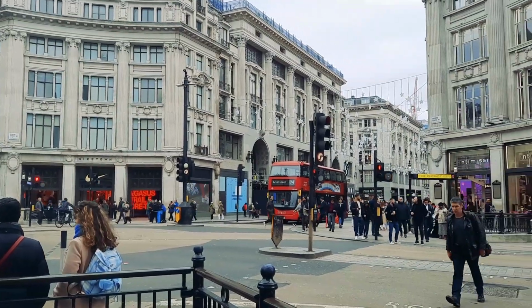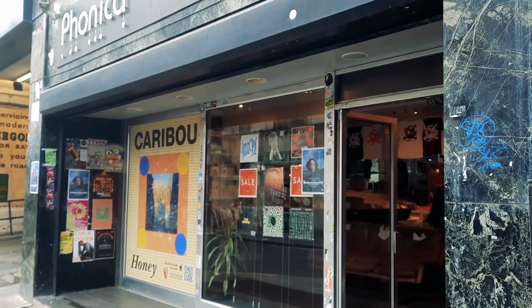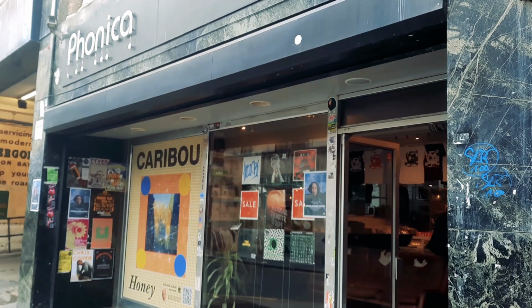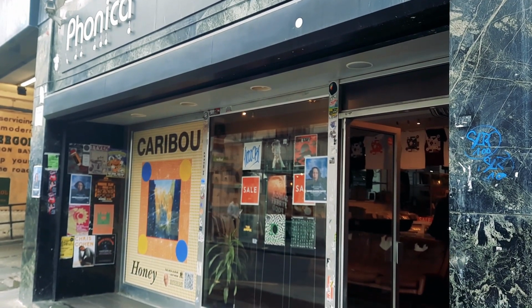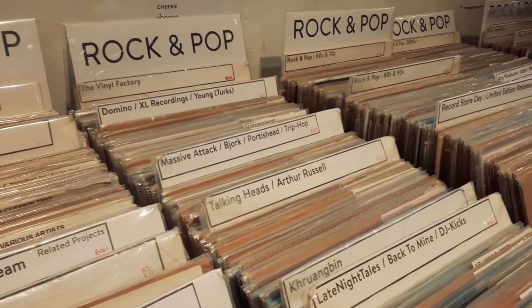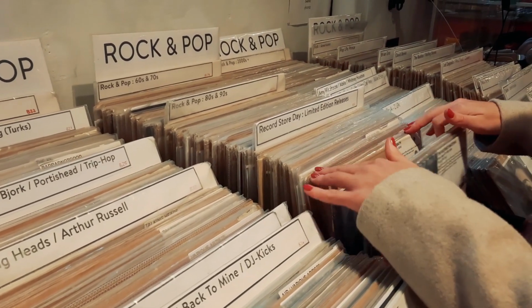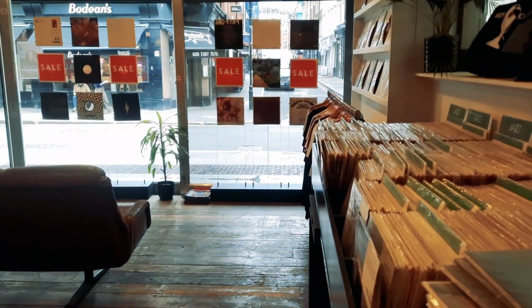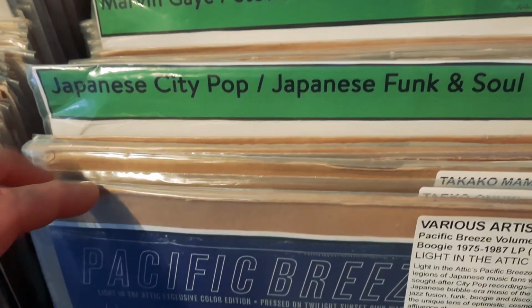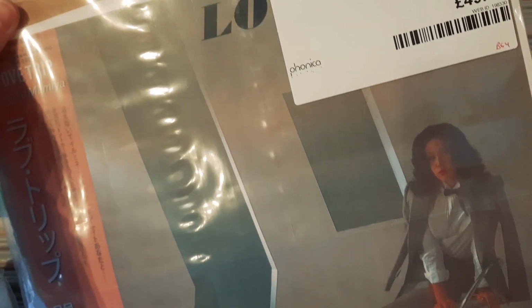Next up, there were a few record stores around the Oxford Street area. First one that we went in was Phonica. Over here you can see it. It was a good record store, but there was basically no heavy metal here. They did have a lot of electronic music, so if you're into that stuff, then this was the place to be. Unfortunately, like I said, not a lot of heavy metal, but they did have some Japanese city pop, which I also really love. Unfortunately, the records were pretty expensive, as you can see, £50.